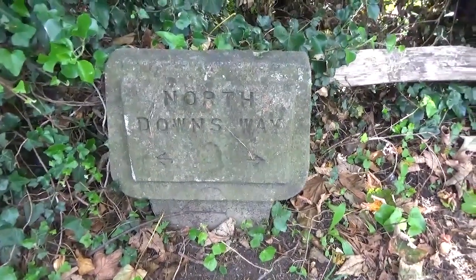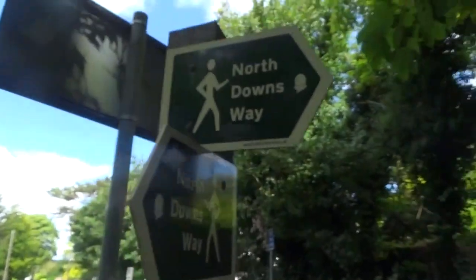As we're going up the hill, one of the original North Downs Way signs. It's Lady Kelsing on the Pilgrim's Way Road. And there we are, North Downs Way signs. And we're going. North Downs Way, you have to walk like this, according to the sign. There you go, with your arm stretched.